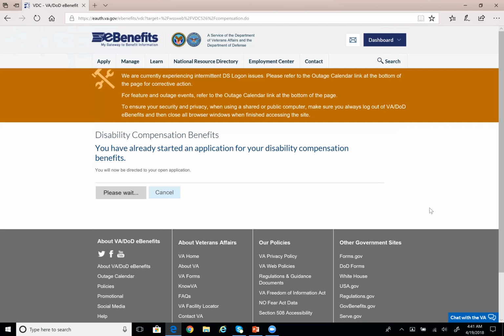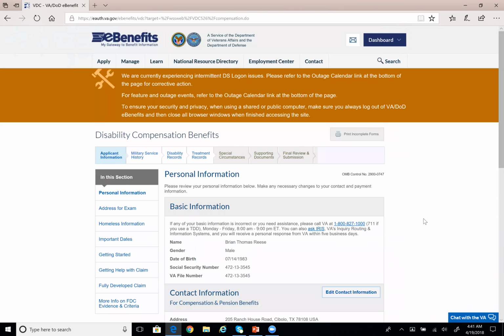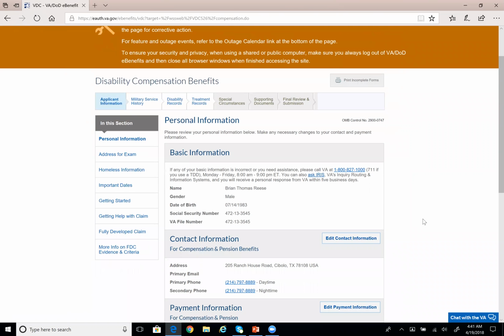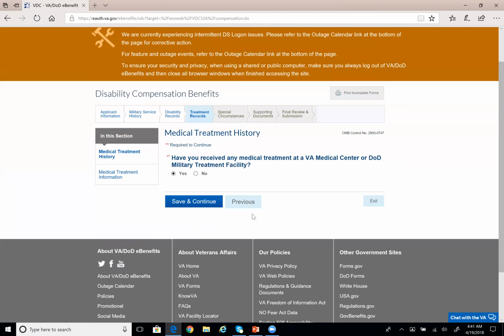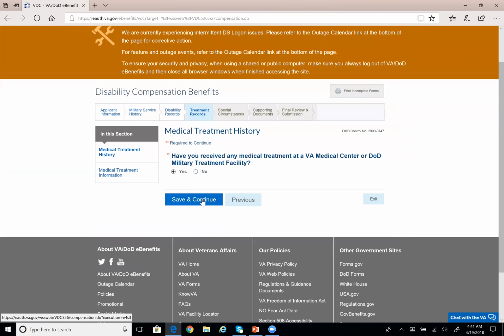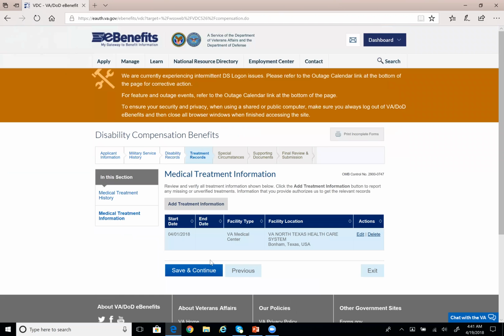It's kind of like doing your taxes. Everybody's got to file taxes, right? It's kind of like using H&R Block or TurboTax. It's just following through a process here. So I'm going to go back to treatment records. I clicked yes, and then I listed those treatment facilities. Again, we're back talking about the medical treatment information.